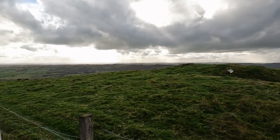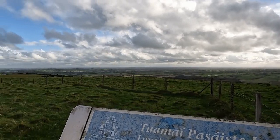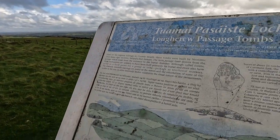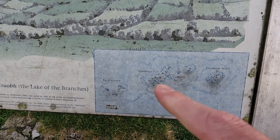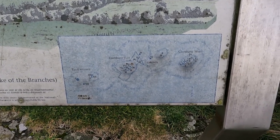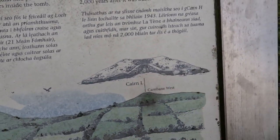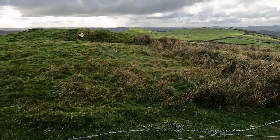And the highest point of elevation on the surrounding landscape is this structure right here. And you'll see here, again, as I mentioned, so imagine Great Pyramid, Central Pyramid, Final Pyramid. Cairn Bain West over here. Cairn L is located on the top of that mound over here in the distance.